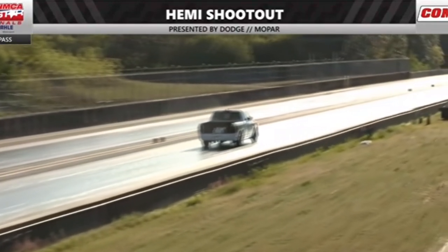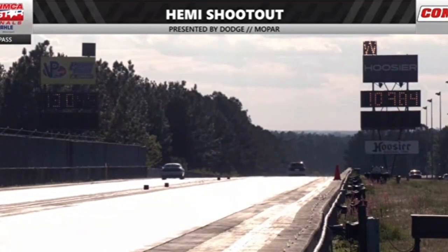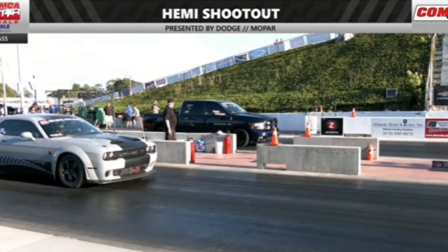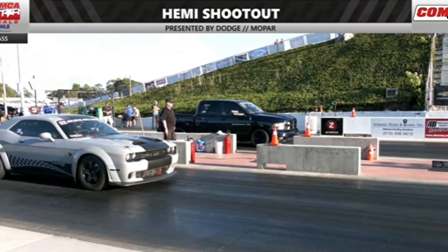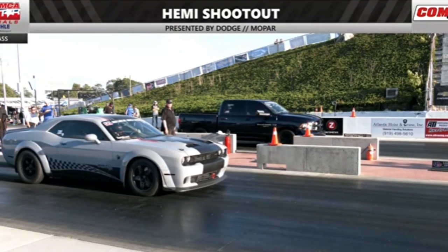Both of them off and away. Derby out in front in the pickup truck, right-hand side. And Derby goes 10.98 at 123. Roush goes 13.04 at 107. 9.49 at 145 for Edmonton left side. 10.38 at 132 for Robbins right-hand side.